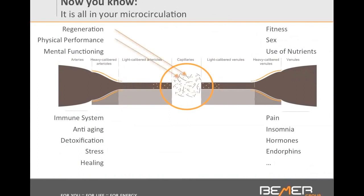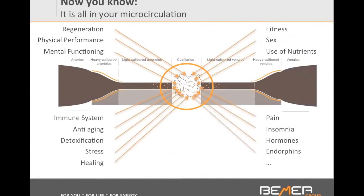So here you can see it's all in your microcirculation, whether it's physical performance for professional athletes, whether it's increased mental functioning for somebody with Alzheimer's or dementia or a child with autism, strengthening the immune system, anti-aging, detoxification, for pain, for insomnia, hormone regulation, increase in endorphins, and of course, whatever natural supplements that you're having, whatever nutritional supplements you're taking, BEMER is going to help them all work better, because it's going to help them to actually get absorbed into the cells, so you get much more from your nutritional supplements as a result of using the BEMER.